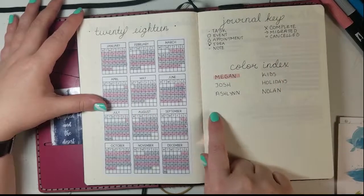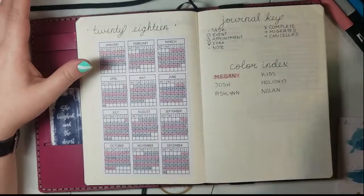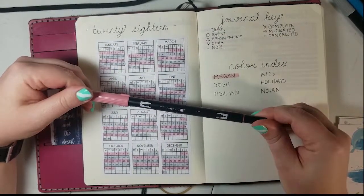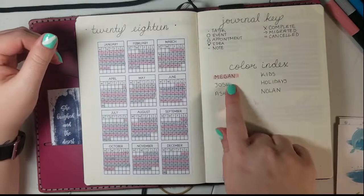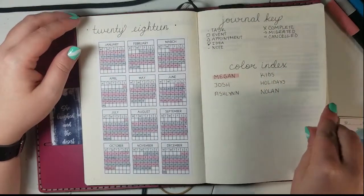My journal key, and then my color index. Obviously I only put my own color in here, which is this Tombow that's so worn that I don't even know what the number is right now off the top of my head, but it's my favorite pink. And then I haven't even put my kids' colors and my husband's in here.